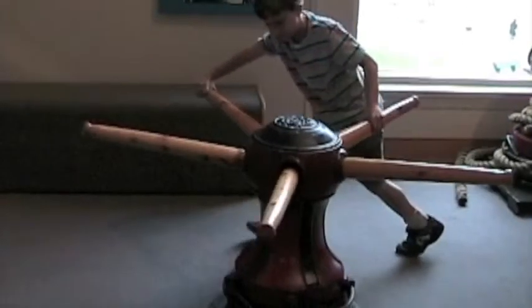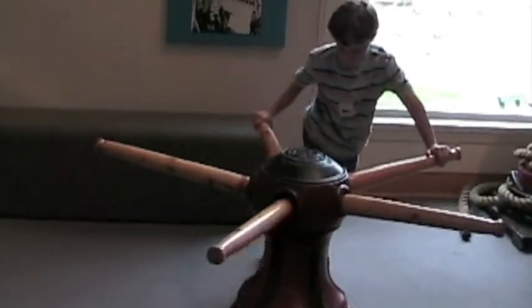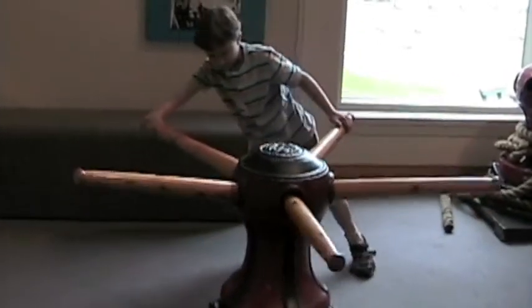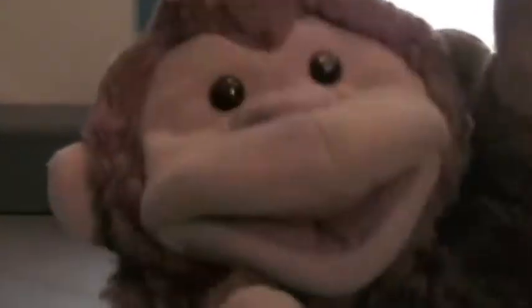When the short hand moves to 1 and the long hand moves to 12, that means the time is 1 o'clock and all is well. When the short hand moves to 2 and the long hand moves to 12. Did you see everybody hard at work? Everyone here is hard at work. I'm going to go do some work.